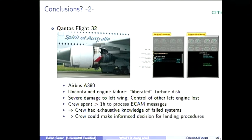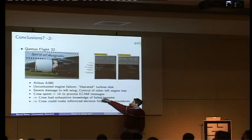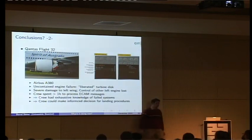Most of you will have heard about Qantas Flight 32. I think it was 32, wasn't it? They had what is called an uncontained engine failure. And what is also the parlance used in the official report is that the turbine disk was liberated.